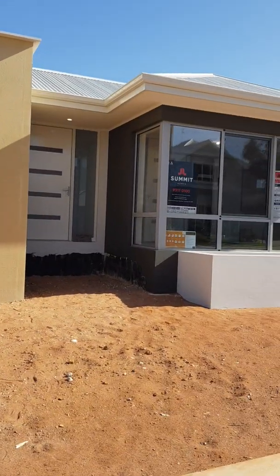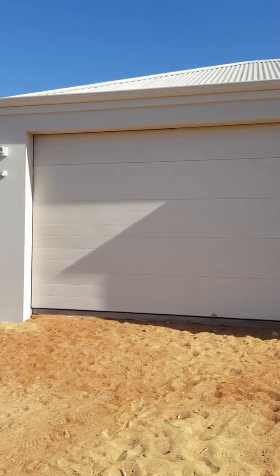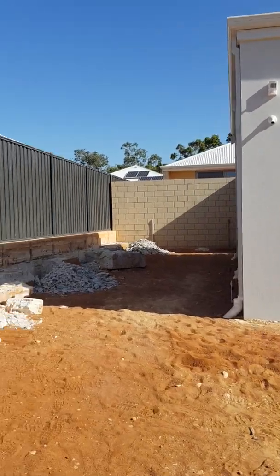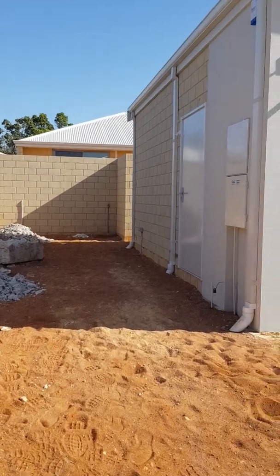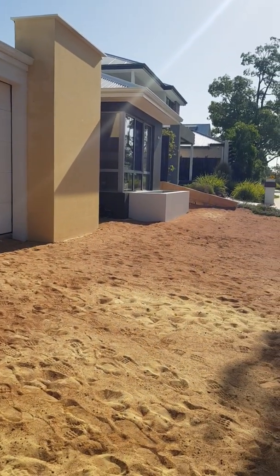So that's the state of the house now. Pretty happy with it, to be honest. Builder's done a pretty good job, and yeah, chip away bit by bit now till we get in maybe February sometime, and I'll give you maybe another update then. See ya.